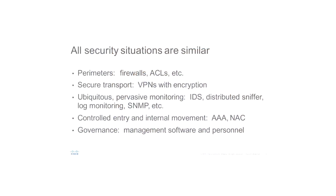So you can tie these things all together. All of them will map to some sort of IT security thing because it's the same thing. You're securing an asset, right? So perimeters are the same thing as firewalls, ACLs, and your own strong doors and locks and such. Secure transport is the same thing as an encrypted VPN. Ubiquitous pervasive monitoring in the past has meant IDS or distributed sniffing if you're insanely wealthy. Log monitoring, SNMP, controlled entry and internal movement, AAA and NAC. Etc. So all these things can be mapped.